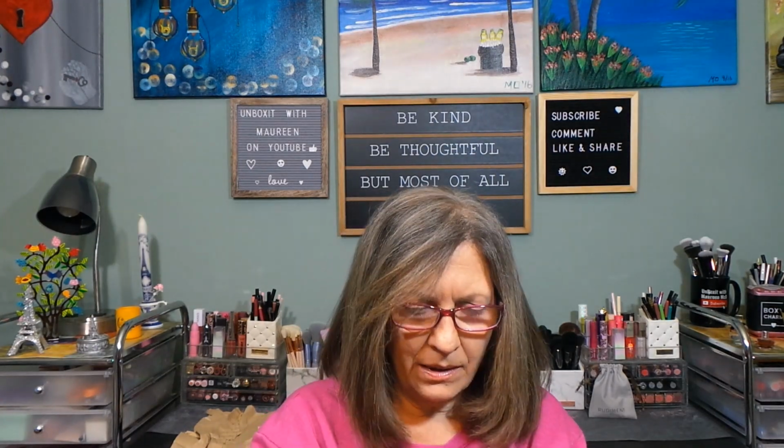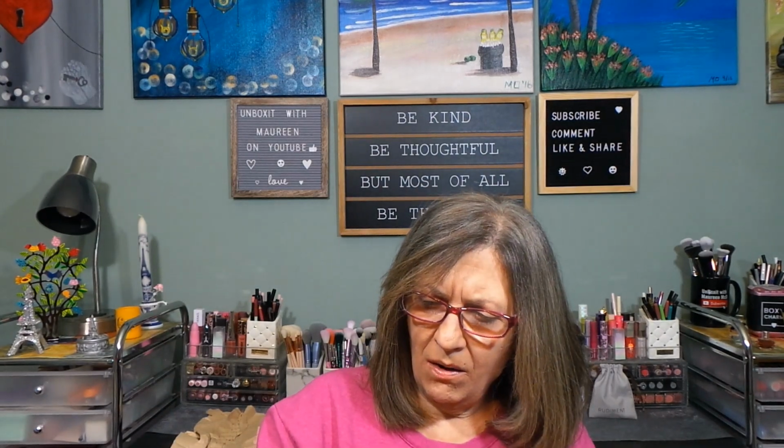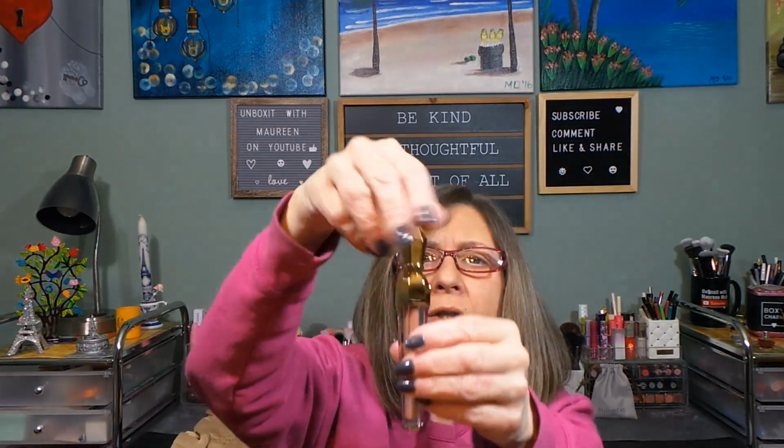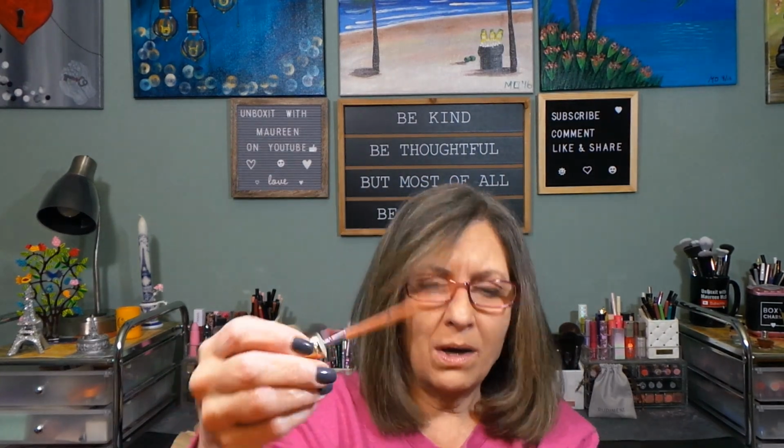Wow, that is nice. Look at this. Wow. There's like little crystals on the top. I don't know how this opens. Oh, twists off the top. I will swatch it. Wow, that is beautiful. Look at the size of that wand.